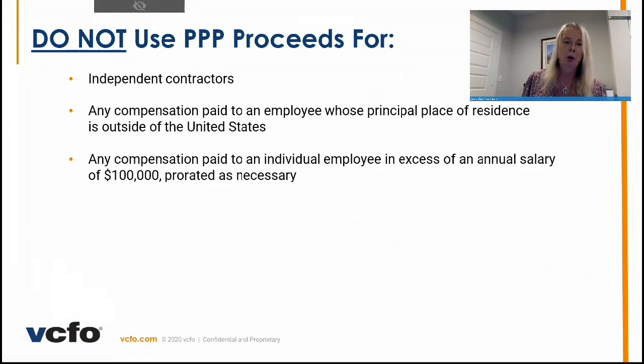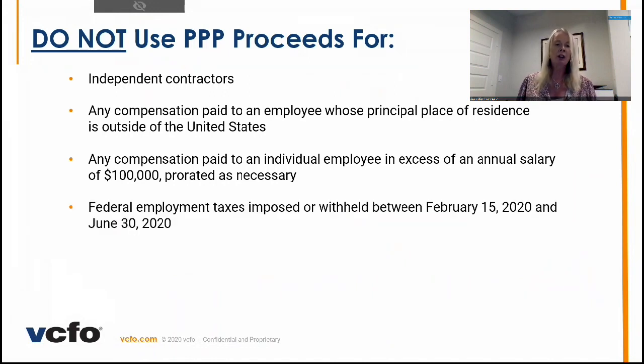A very important one: any compensation paid to an individual employee who has an annual salary in excess of $100,000, and that is prorated over the 8-week period. You also cannot use it for federal employment taxes imposed or withheld between, again, that date of February 15th, 2020 and June 30th, 2020.